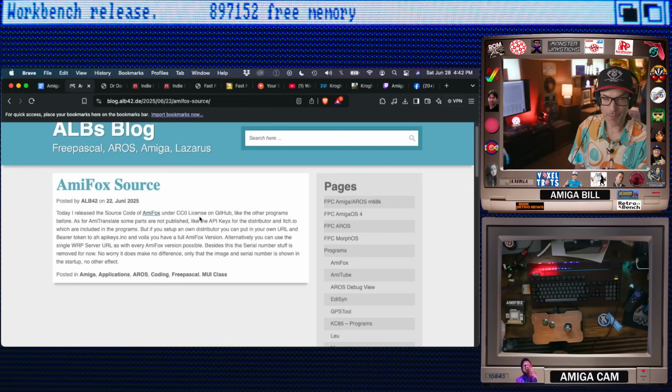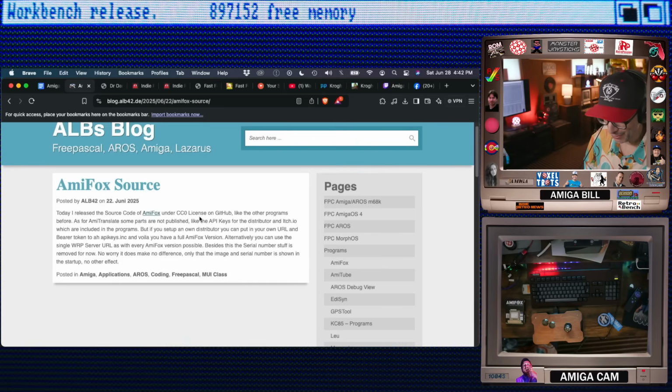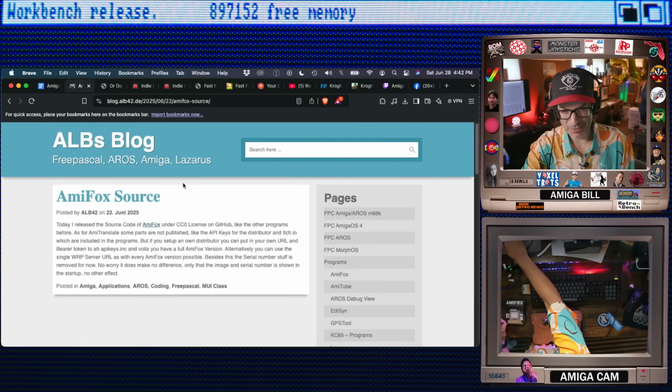That's super rad. I love that people come up with unique programs like AmiFox and then share their source code with the community. I mean, who knows what will come from it? So cool stuff, man. Cool stuff from the AmiFox team.